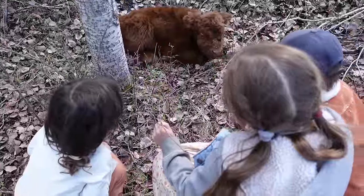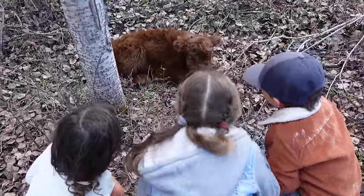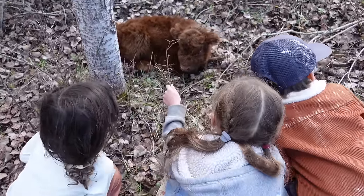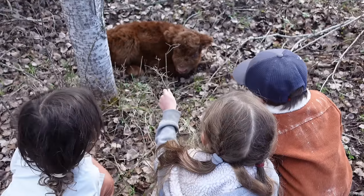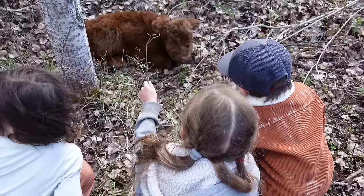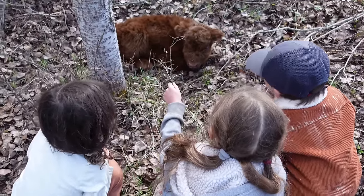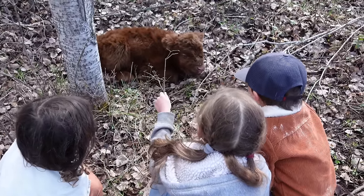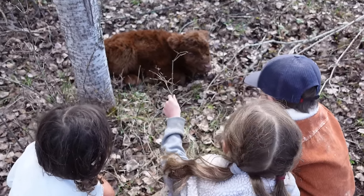So we don't want to really pet her or touch her too much, or him, yet, because we want to make sure that the mama, Granny, just accepts her and takes her as a baby and doesn't reject her, so we don't want to get our scent on her too much. So we'll refrain from cuddling her and petting her for now, even though she's so cute and I just want to pet her. She wouldn't run away. She doesn't really know what's going on yet. So she's not scared of anything.